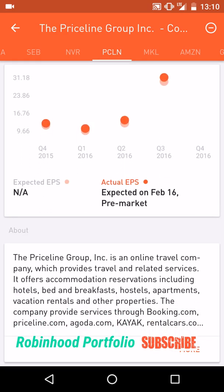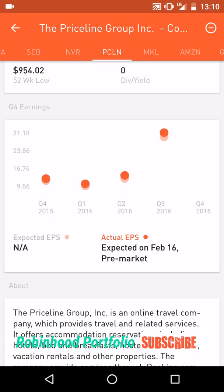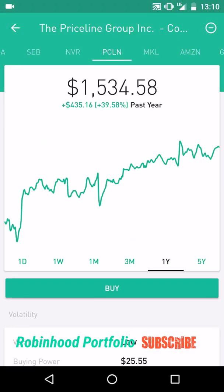As you guys know, on the bottom here you can see it's an online travel company. It's been more or less right at its expected quarterly earnings here. Q4, Q1, Q2, Q3 of both 2015 and 16, right on the earnings that it was expected to hit. Again, 0% dividend yield with this particular stock. Over the last 1 year, very good, just like Amazon, 39.58%. So very good stock over the last year.